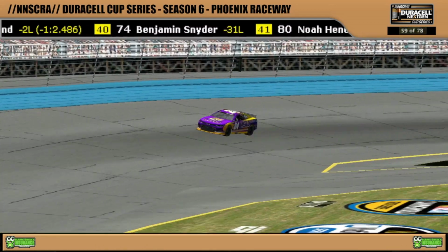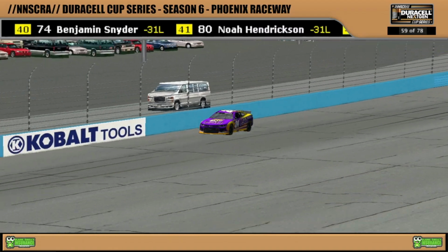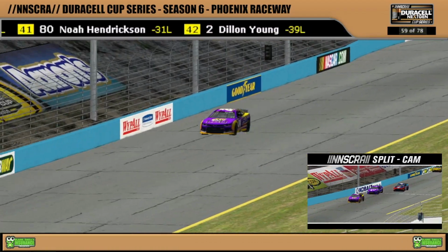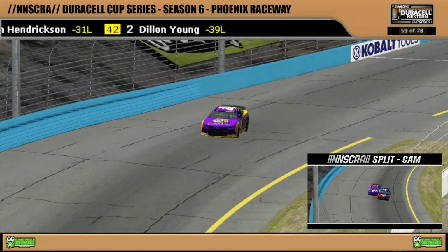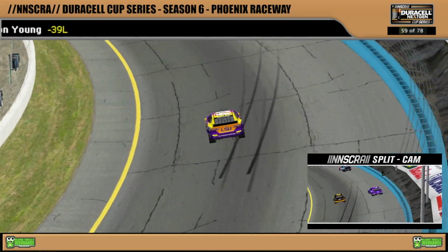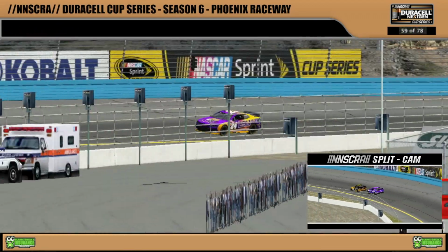Not sure what all went on right there. We'll be able to show you courtesy of the NNSCRA split cam, but that was very nearly the 3rd caution of the day, and it really would have thrown a monkey wrench into this race because we've got all but our top 12, I think, right now, 1 lap down based off these green flag pit stops.